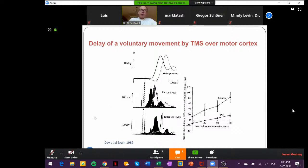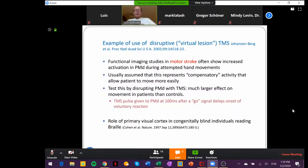So that's another example of a virtual lesion effect. Here's a useful example of it in a motor control scenario. And again, it's a stroke study. In a stroke, you often see in functional imaging studies increased activity in the dorsal premotor cortex during attempted hand movements. So people who've got a stroke, they're weak.